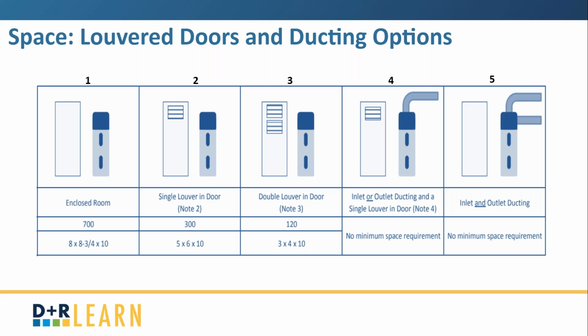In picture number 4, here we see a duct, in addition to the louver. In this picture, the duct serves as an inlet duct. It's coming in on the top of the water heater. So that's the inlet duct, and it's bringing in a supply of ambient air from another space, an adjacent room, or outside.